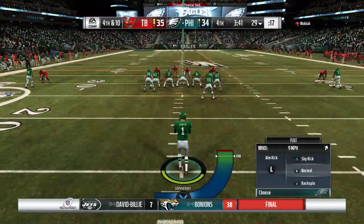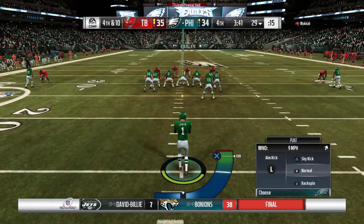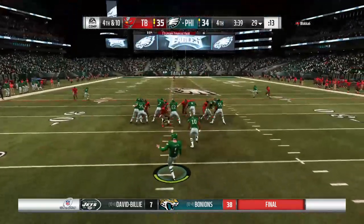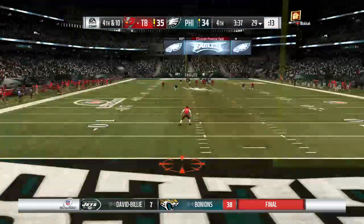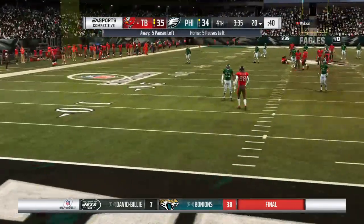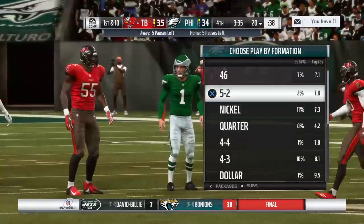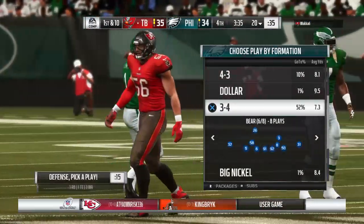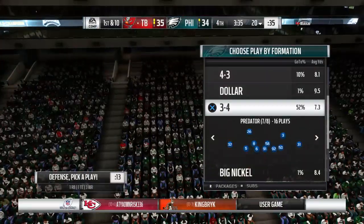The Eagles send out their punter now as he's on to punt for the first time tonight. And he'll get this away into the icy winter air. And a little too much mustard on that one. It hits a couple yards into the end zone. A missed opportunity there maybe to pin him back. And the Buccaneers getting ready to go as they take the field.